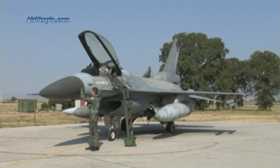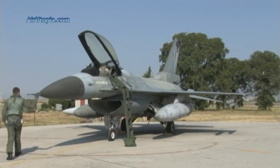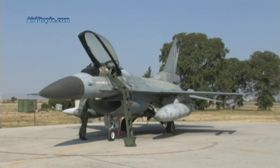He's going around, he's checking the various positions. Basically, the airplane is a pilot and maintenance-friendly airplane. You can see that everything he's looking at, he's only bent over once. He's got to bend over just slightly to look down that big old intake where it breathes, and he's going around and basically making sure that everything's secure.